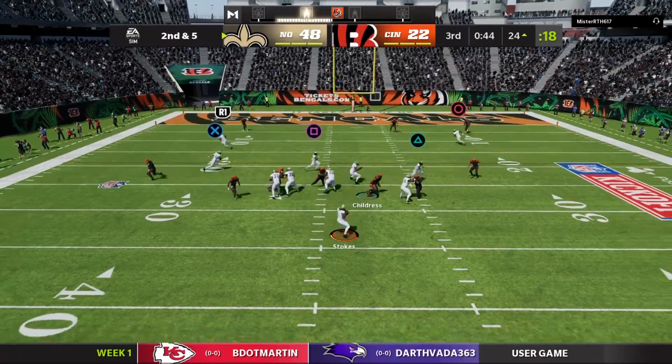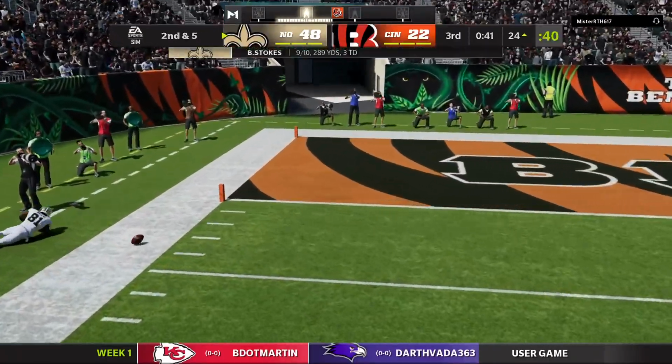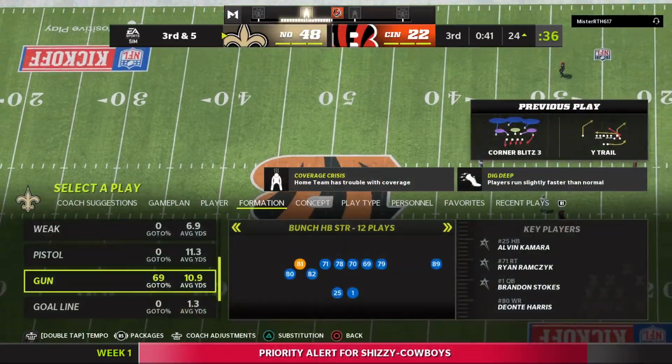Mike 55. To throw on 2nd down. Stokes. And that is incomplete. A lot of force bearing down on him there. He could not hang on.